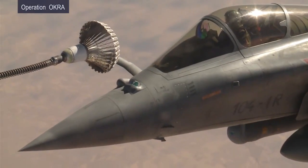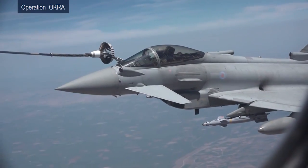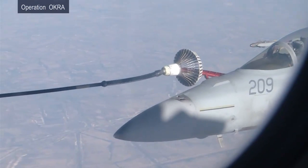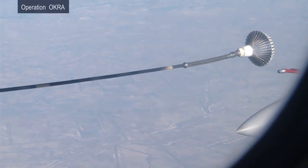Now once they are in contact, they'll push forward and get into what we call the refueling range. And once they're in the refueling range, the fuel transfer will commence automatically, and it takes about 10 to 15 minutes for this aircraft to offload a normal load of fuel to a fighter receiver.